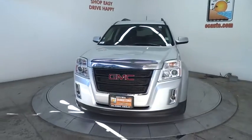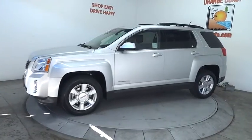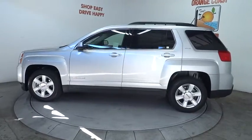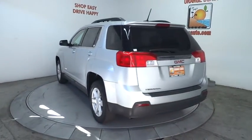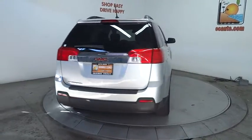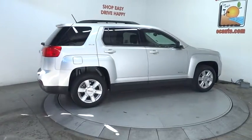The 2013 Terrain. The GMC Terrain combines the benefits of a crossover with the style and functionality of an SUV. Terrain offers uncompromised capability, a balanced stance, and a commanding view of the road, letting occupants enjoy a confident driving experience. And an EPA estimated 32 highway MPG is not bad either, and is priced below $25,000. This vehicle has less than 30,000 miles.